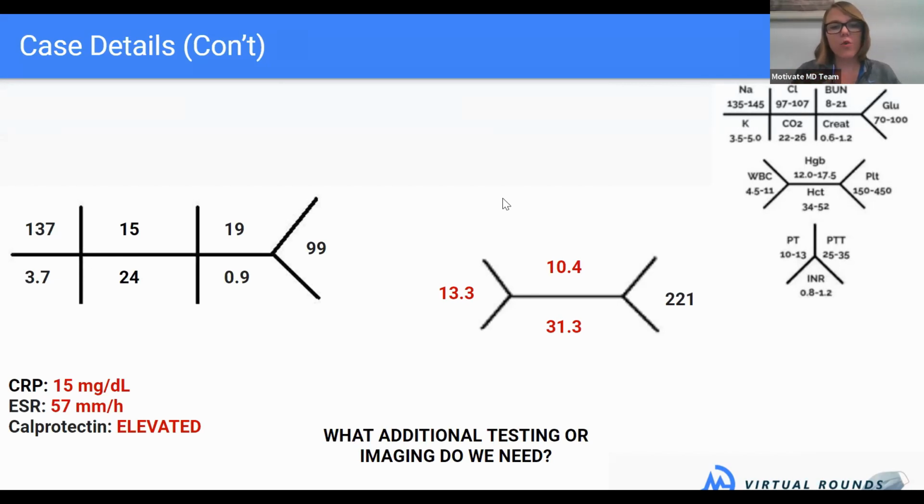So good. The rule with ordering things is you need to know why you're ordering them, or what you're ruling in or ruling out. So with an abdominal x-ray, what is more life-threatening to pinpoint in the presence of diarrhea, more likely in the presence of vomiting, but what else do we want to rule in or rule out?